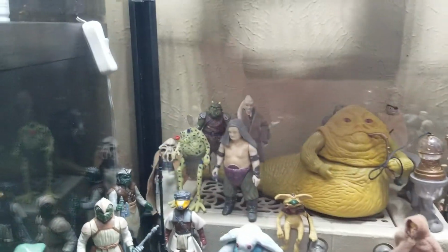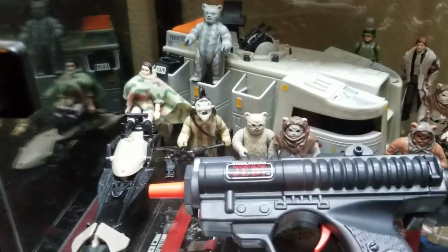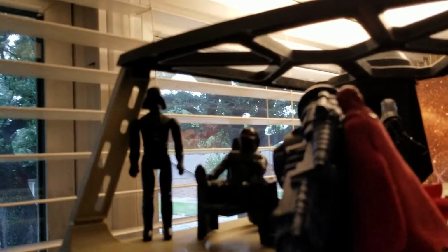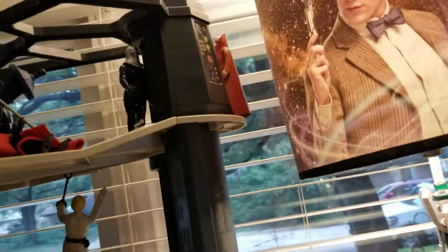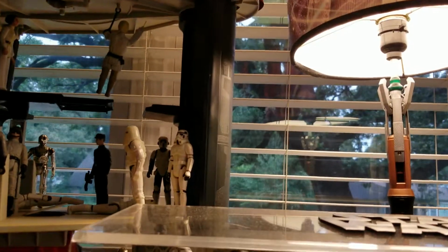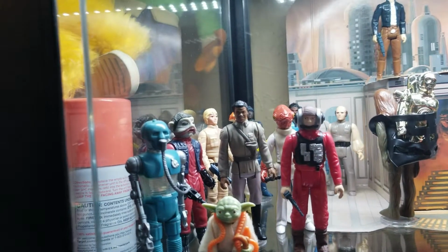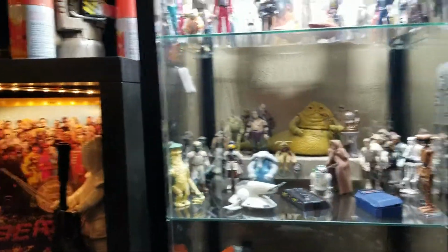Who else did I get there? Let's see. I got one of my Last 17 Ewoks. I'm drawing a blank at the moment. Let's see. I got my Imperial Gunner there. I got someone else there, it was Lando General. That's who it was. They all have great prices.